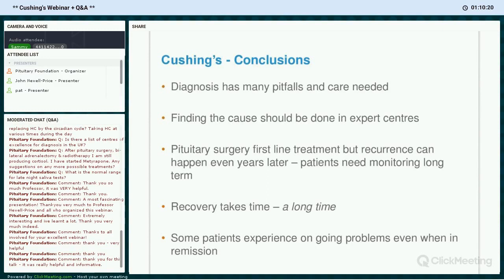All right, thank you very much. And we do have one final question asking do we have a list of centres of excellence for diagnosis in the UK? And I think, at the Pituitary Foundation, we do actually have a list of centres of excellence which we can tell and give advice to people. So if somebody would like to phone our helpline service, we'd be very happy to help them on that one.